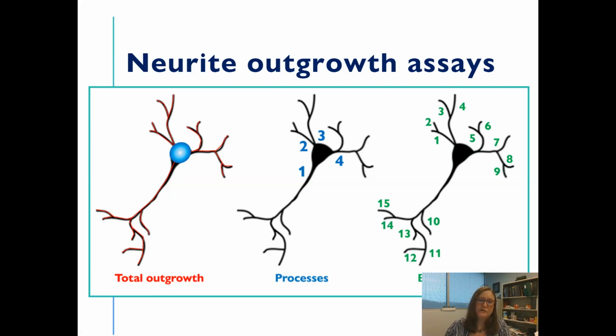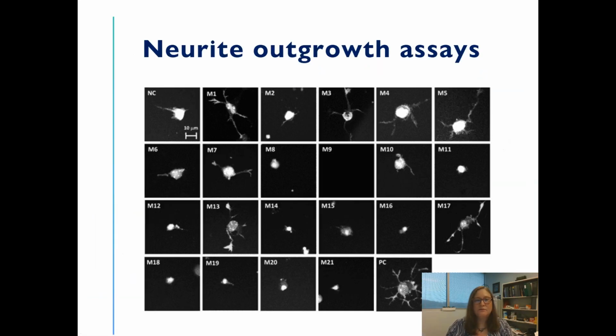Now, in addition to the total neurite outgrowth, in the middle here, you see that we can look at the complexity, looking at the number of processes. In this case, there are 4 processes coming off the cell soma. And then we also can look at the total number of branches as shown on the right, where you can see that there are 15 branches total in this cartoon of a neuron. So now we're going to look at what those results look like.